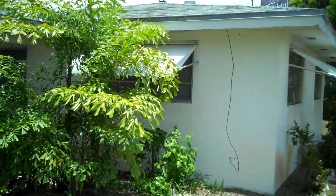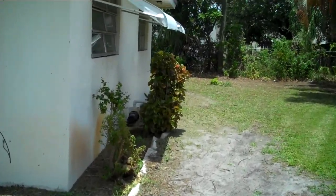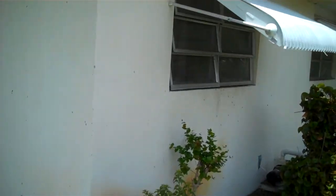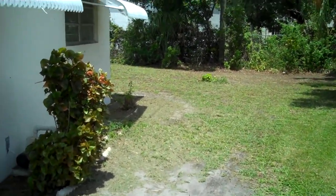The house has actually got some really nice square footage. The roof is completely done. It needs to be completely replaced. Again, I want to make sure everybody understands that this is a renovation gut job, mostly on the inside. I mean, again, it has been unkept for quite a few years.